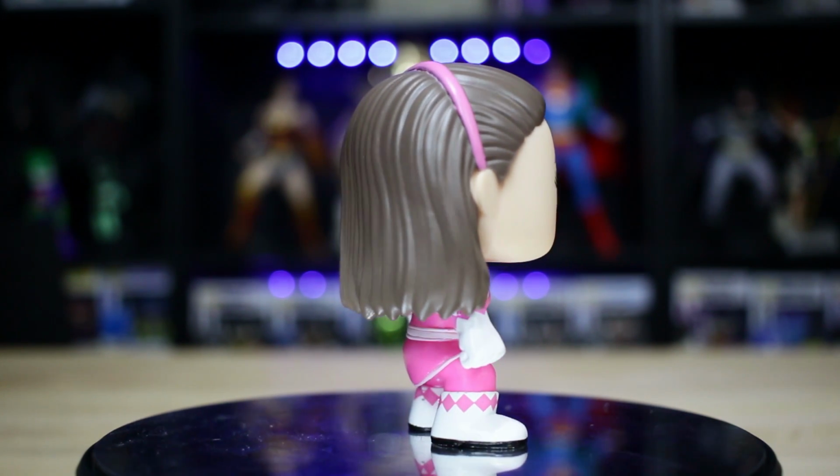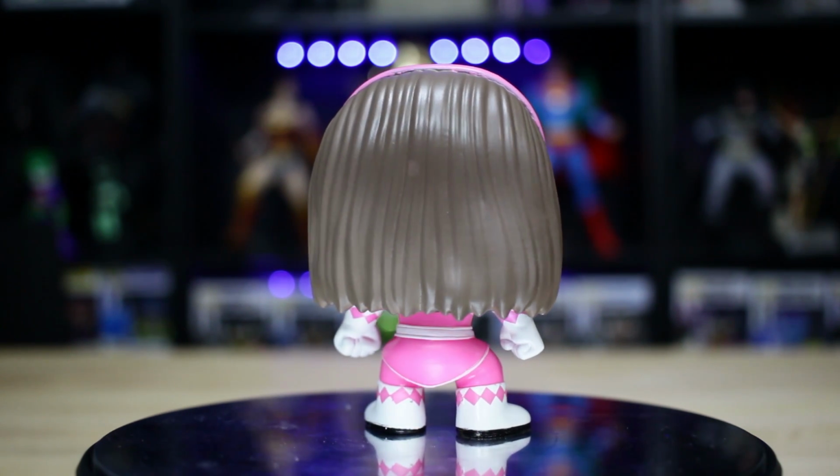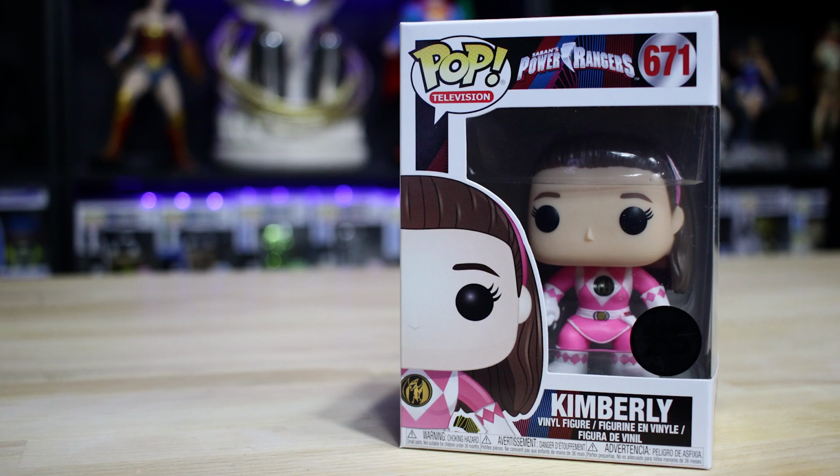I'm not sure who this head swap is. Could be a new one. I don't think it looks familiar. My only downfall with this is the paint job is a little scratched up on her chest, which kind of bothers me. On all of them. That goes across the board. Yeah. The paint jobs on these are bad.